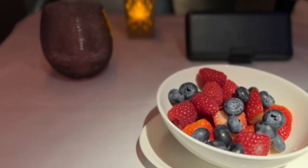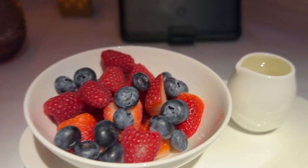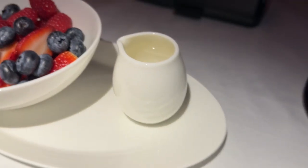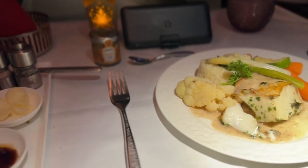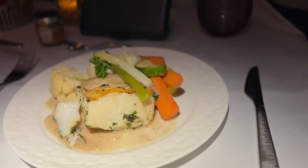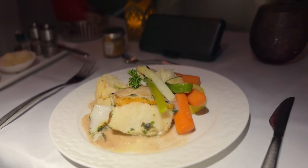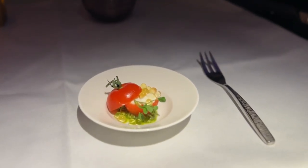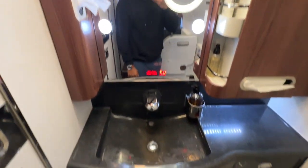And here is some fresh fruit. And I forgot what that is, but it looks very yummy. And guys, feast your eyes on this entree. It looks like they brought a 5-star restaurant up here. Wow. Okay, and I forgot that they served us this, and I don't know what it was, but it was so yummy.